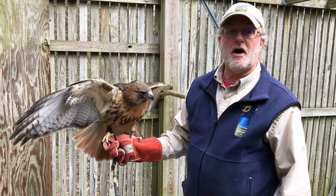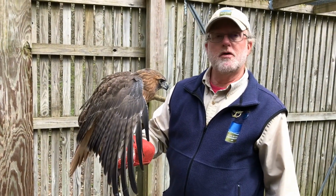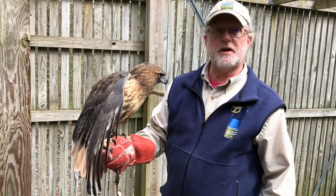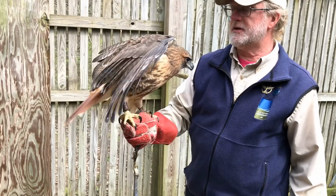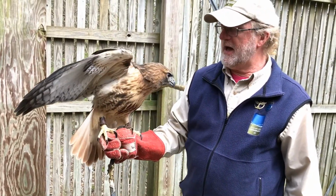And we like to show off sometimes different features of the bird by moving our wrist a little bit. For instance, if we want to show how she can balance with her tail, we'll just rotate back and forth, and you can see that.